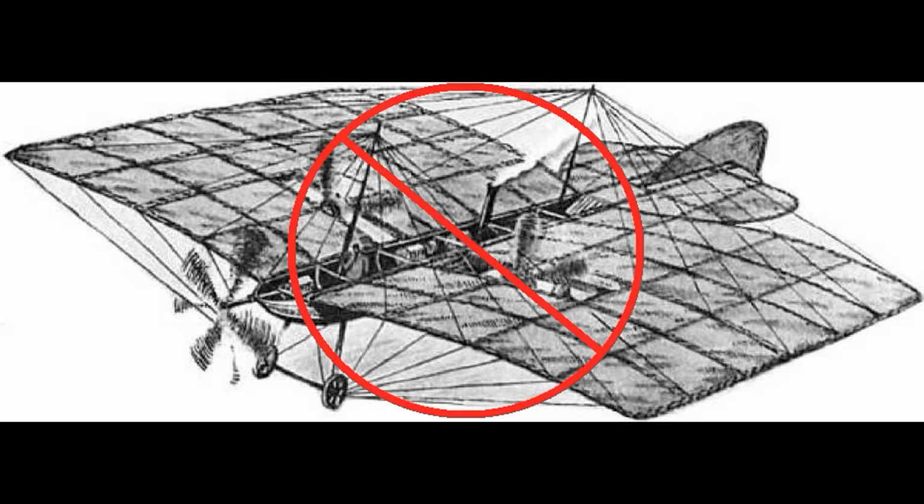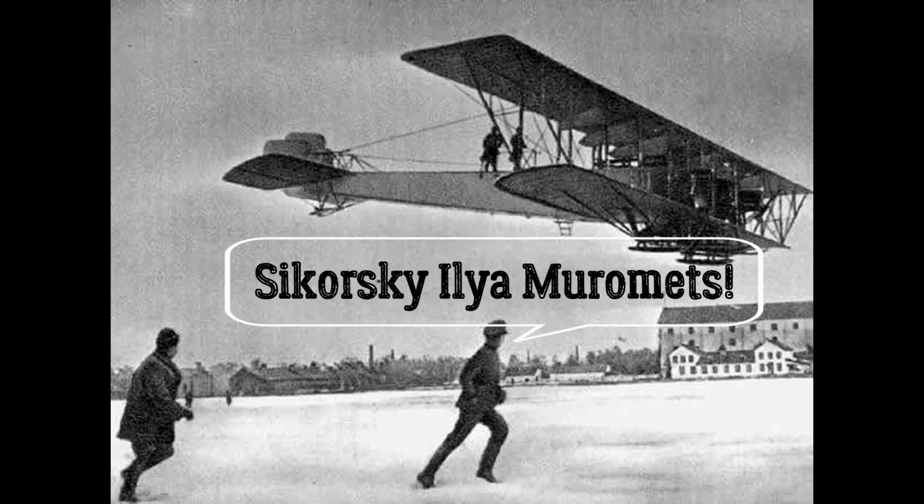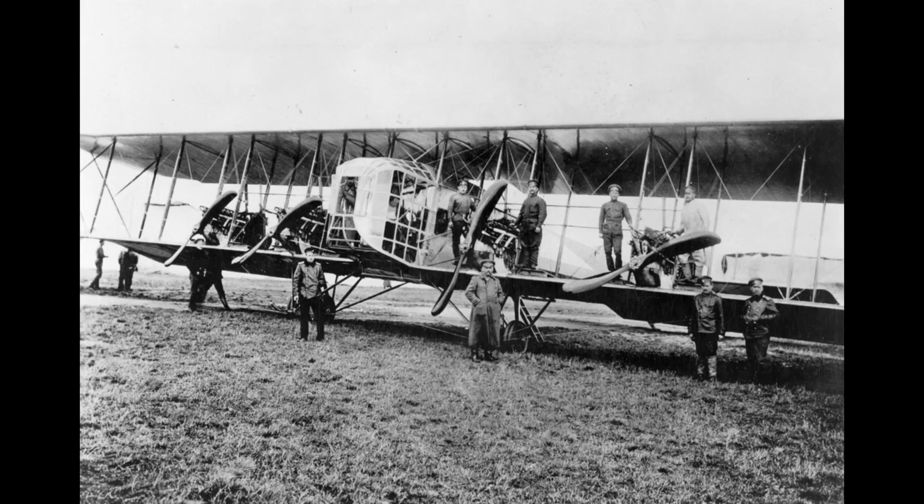This was the world's first 4-engined aircraft and the first strategic bomber. It first flew in 1913, having been designed as an airliner, but was quickly pressed into service at the outbreak of war as a heavy bomber with the Imperial Russian Air Service.